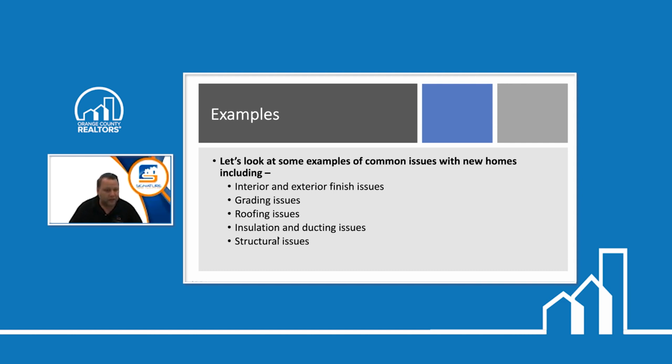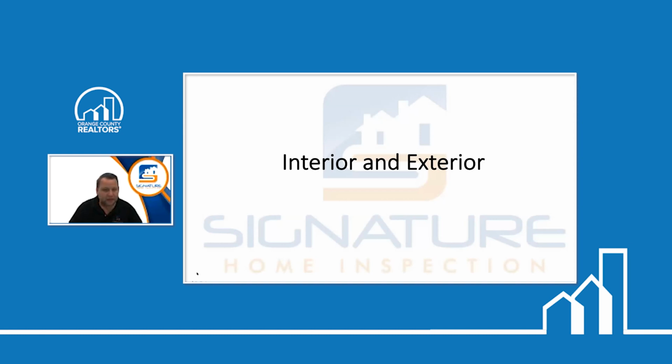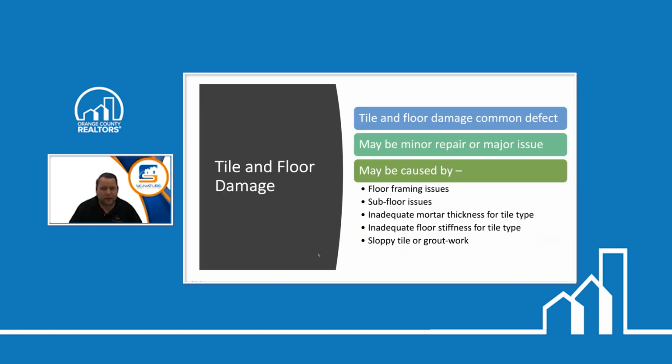All right, so we're going to go through these items here, interior and exterior. Tile and floor damage is a common defect where we'll go around and we'll see cracked tiles in bathrooms, kitchens, around the corners. Maybe minor repair, or it could be a major issue. So maybe caused by floor framing issues, subfloor issues, inadequate mortar thickness for the tile type, inadequate floor stiffness for the tile type, sloppy tile or grout work.